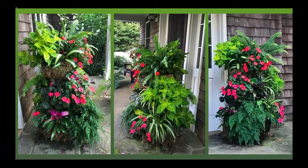Bromeliads are really fun annuals to put in vertical systems because, being in the pineapple family, they actually don't want to have rich soil. They are more of an epiphytic plant that takes its nutrients mainly from the decaying material in its vase shape of leaves, of blades coming into the center. So that's really how these plants prosper, through the air and through the photosynthesis of nutrient derivation there. Then we have the spider plant.